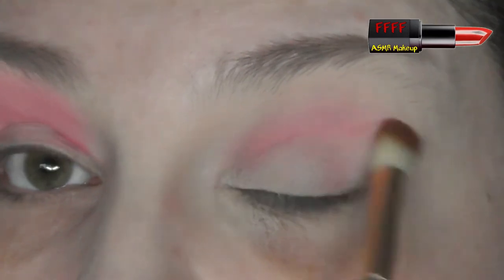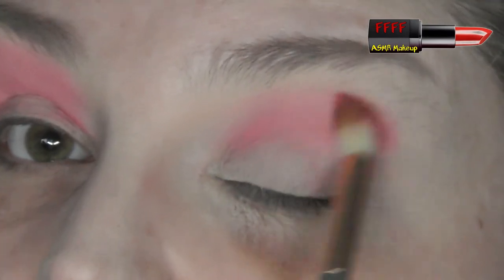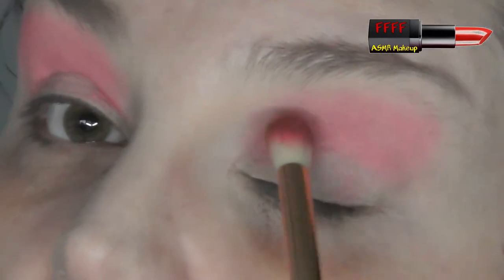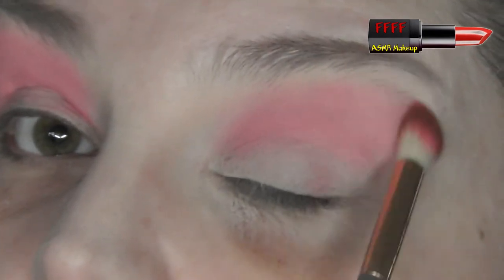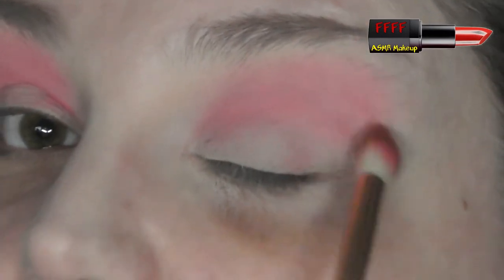Again, super soft. Really soft. And pick up some more pigment. And blend it up the eye. I mean, there is genuinely at the moment no discernible difference from the two. In terms of how they feel against my skin and how they're performing at the moment, it doesn't appear to be a huge amount of difference. Although, to be fair, that does seem to have blended that pink out a bit easier.